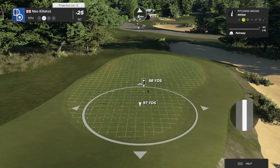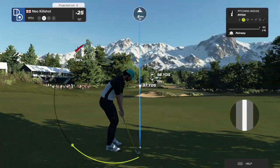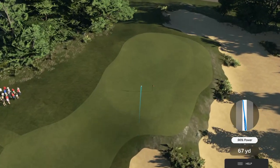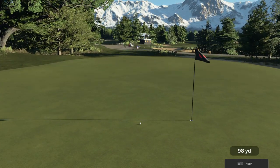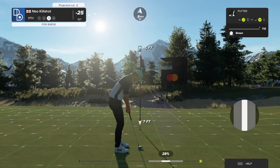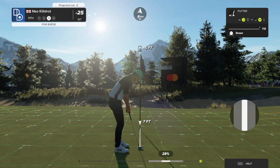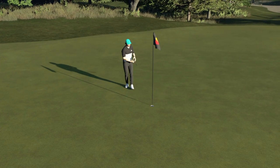The breeze is moving left to right up there. Going with the pitching wedge here. That's a pretty handy shot. Yeah, that was great wind management there. Just 4 feet remaining between him and the hole. This is what they have left for birdie here. Oh, that's a ripper.